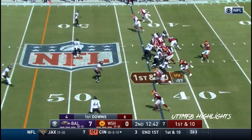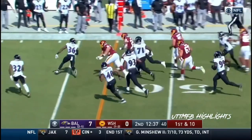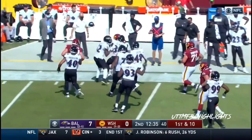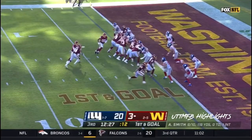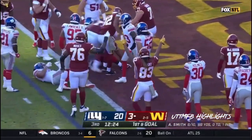His fourth team in the last 7 years. Haskins to Gibson. Gibson with some blocking, and Gibson has another Washington first down. 2 yard line. Gibson dives over the top for Washington touchdown.